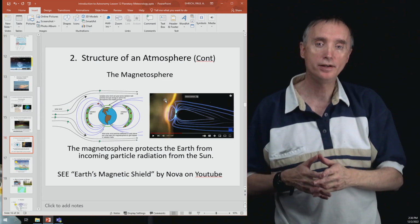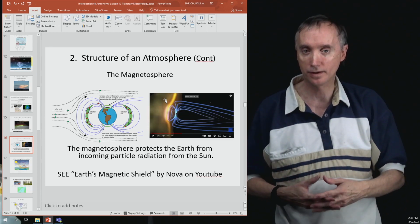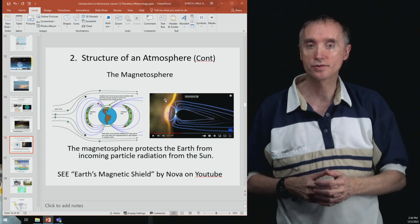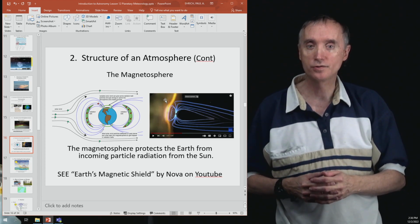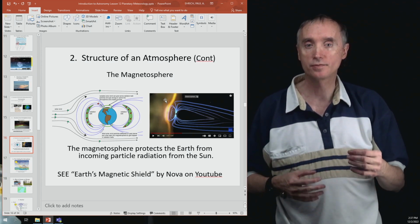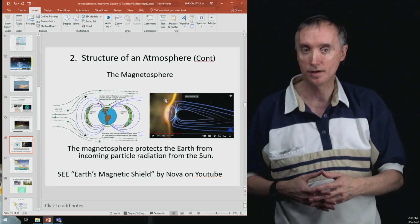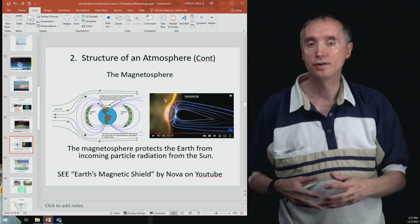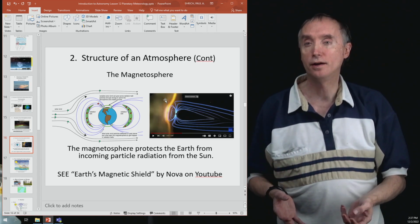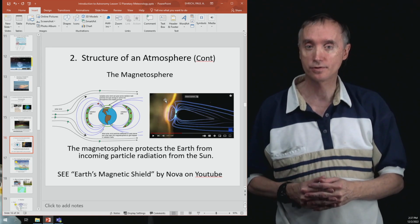But the Van Allen radiation belts are a place where this radiation is trapped by the magnetic field, and people at NASA were very concerned about it, because when we had to send astronauts to the moon, the spaceship would have to travel through the Van Allen radiation belts in order to get there. So they had to put more shielding on the capsule in order to protect the astronauts.